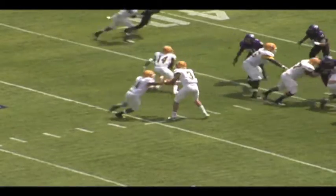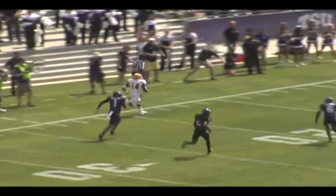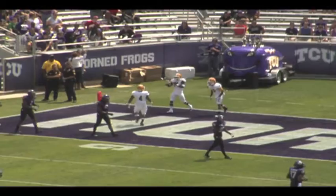Pahal's going to run the draw play right up the middle. That's Catalan. He's going to walk into the end zone. And play action has Smiley wide open. He's got it and room to run. 45, 40, 30, 20, 15, 10, 5. He scores! Jeff Smiley on the play action pass.